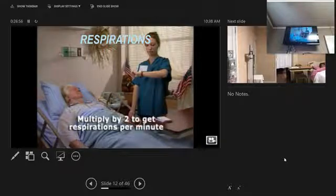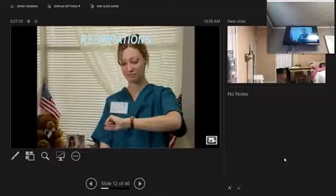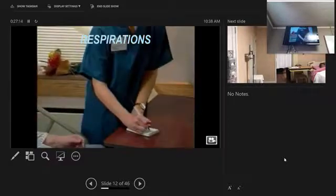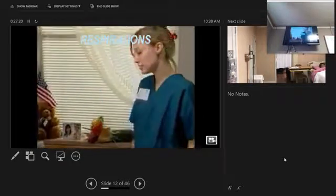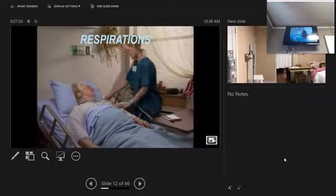Multiply the number of respirations in the 30-second period by 2 to give you the number of respirations per minute. If the respirations are slow, rapid, or irregular, count for 1 full minute. Record the resident's pulse and respiratory rate on your notepad. When you have accurately recorded your findings, perform your procedure completion actions. Report any significant changes to the nurse.